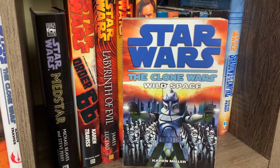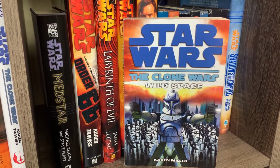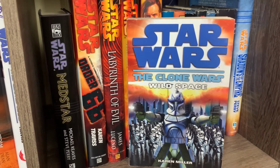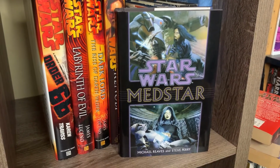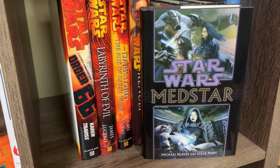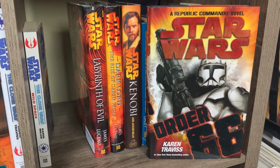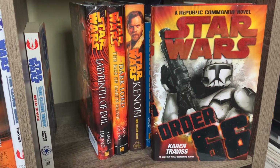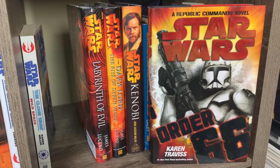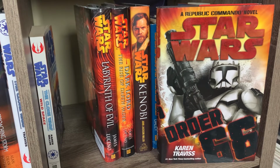The Clone Wars Wild Space, which is actually the only paperback I have on this shelf, mainly just because it's the right size and it fits that little hole right there. This is a pretty valuable one. This is the SFBC hardcover of MedStar, which is a really cool duology about Barriss Offee. So in hardcover, I am actually missing the SFBC hardcovers of the Republic Commando books, but I do have Order 66, which was the only one out of the Republic Commando books that actually got its own hardcover.